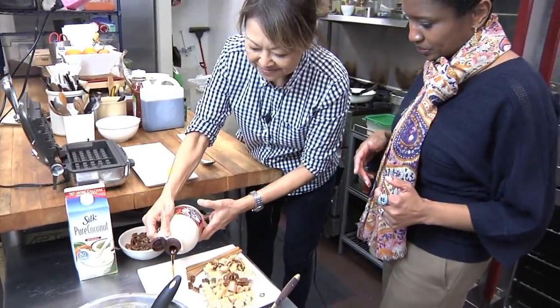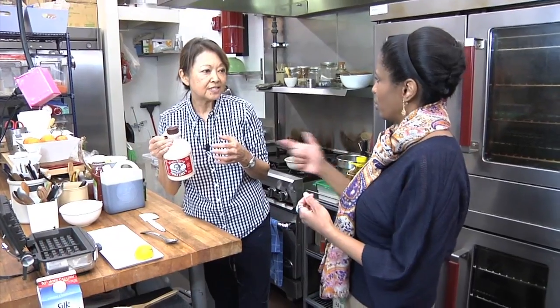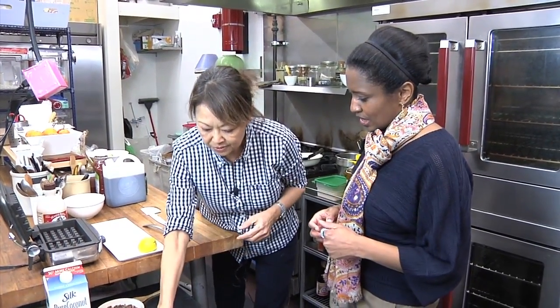the maple syrup. Now, are there different types of maple syrup? Is there one that you should be using over another? What should I be looking for when I purchase maple syrup? Actually, the maple syrup we use is local also. Oh, good. It's grown around the Salem area. Okay. And they just deliver to us a whole bunch.